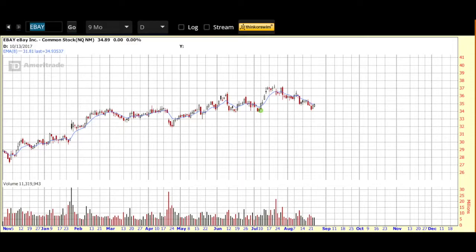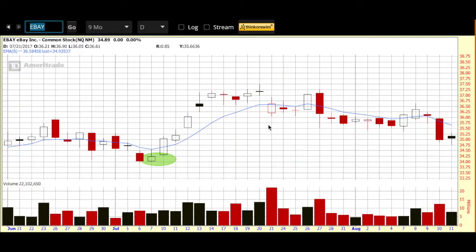So the first one is eBay. We featured eBay Green Circle Day back here in July. It had a beautiful lift up and over the blue. I looked for, that would be my trigger, when price moves up and over the blue 8-day EMA. I like to see price up and over. When it trades below, no longer interested.